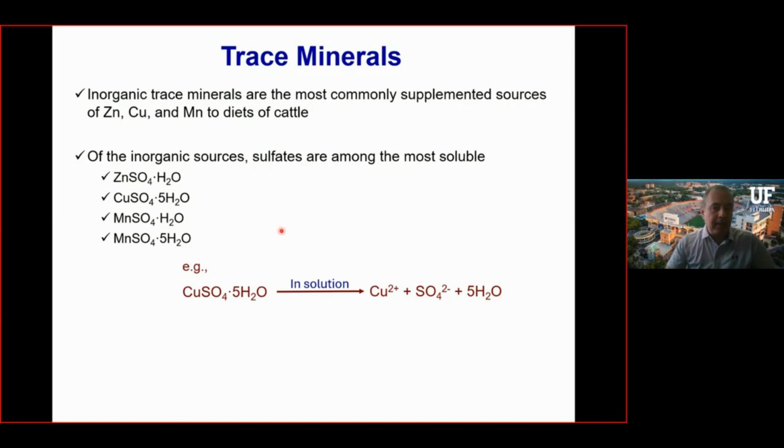So when we have sources of trace minerals that are soluble in solution, one of the expectations is that they will solubilize and that soluble material will eventually ionize, as illustrated here in the case of copper sulfate pentahydrate. In solution, copper sulfate can solubilize and dissociate into ionized copper, divalent copper, and sulfate plus water. And this ionic copper can have antibacterial properties.